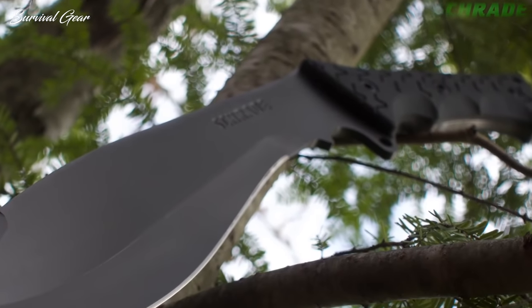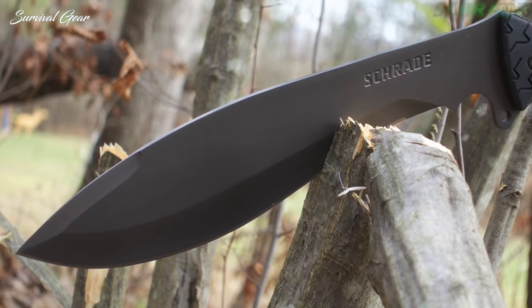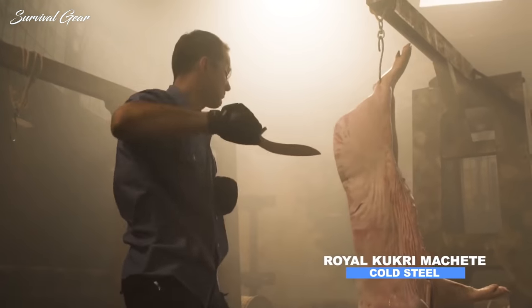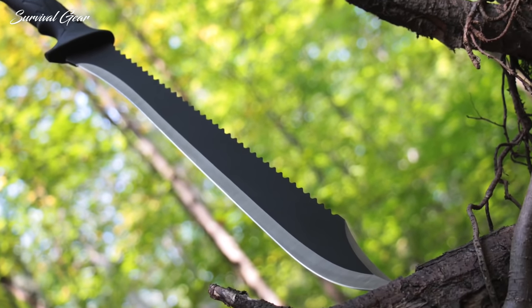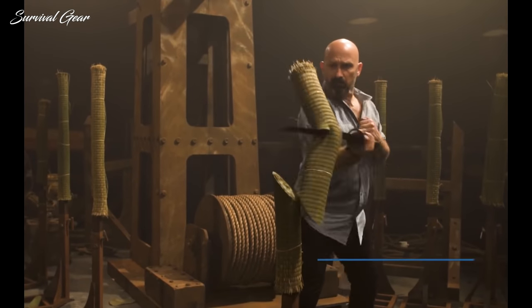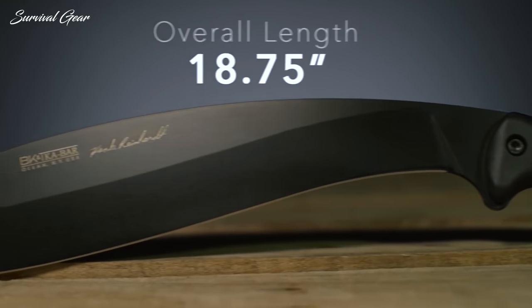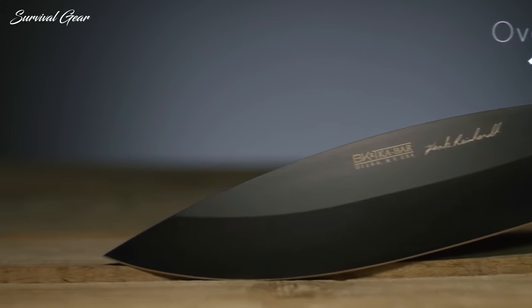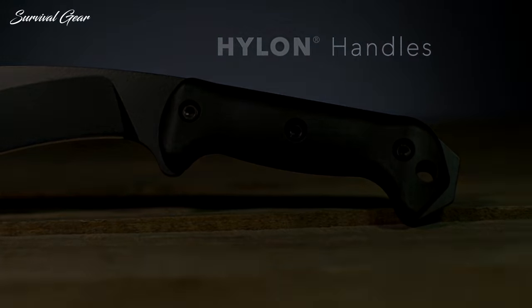Hi everyone! In today's video, we are going to check out the top 5 best machetes on the market today. Whether you're an avid camper or a survival maniac, owning a machete will certainly come in handy in your day-to-day activities. Machetes serve as an exquisite tool for camping and other outdoor activities. However, finding the perfect machete is often a complicated process. So, to help you out, we put together a list of the best machetes on the market today.